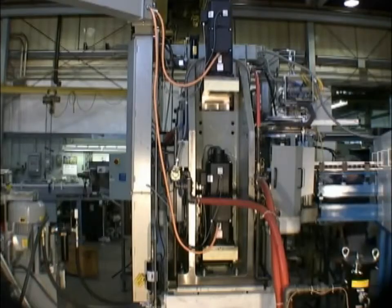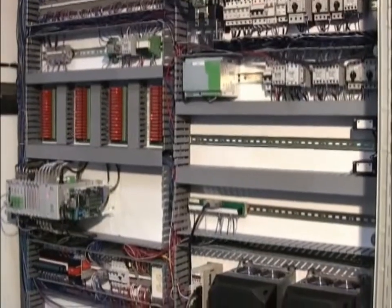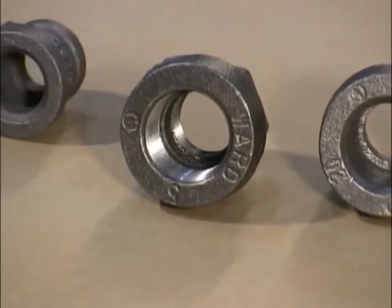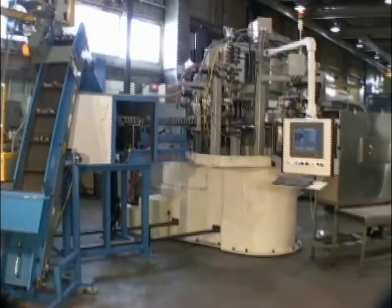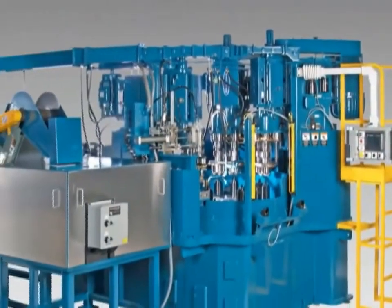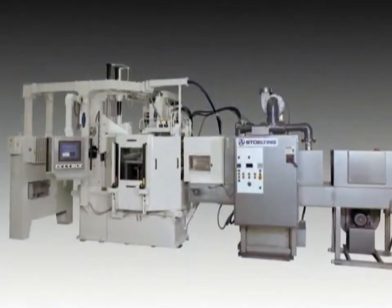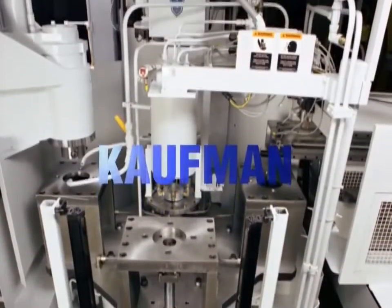The hydraulically controlled head assembly with linear scale and servo drive eliminated the need for a ball screw, thereby reducing cost while still allowing for CNC control. That's dedicated. That's Kaufman. For over 85 years, we've been providing industry dedicated machinery to perform and produce at the most top-notch levels.